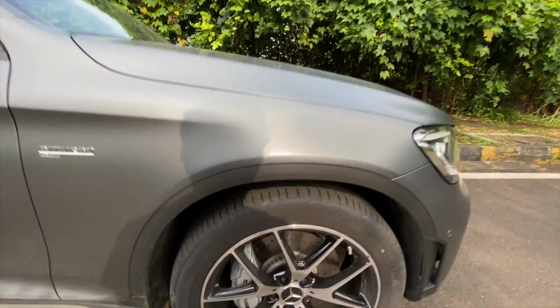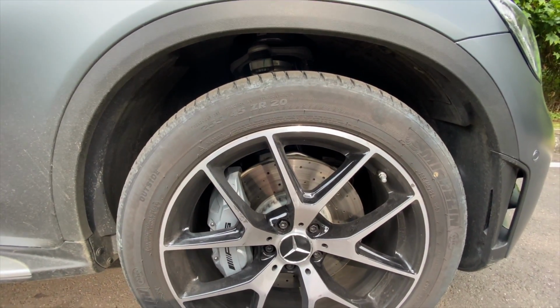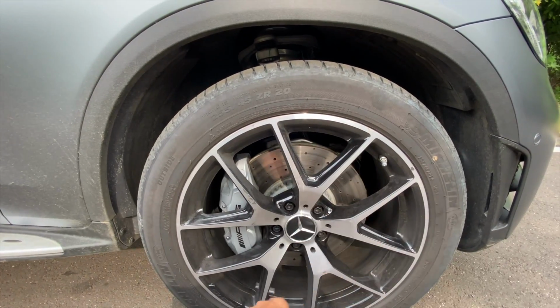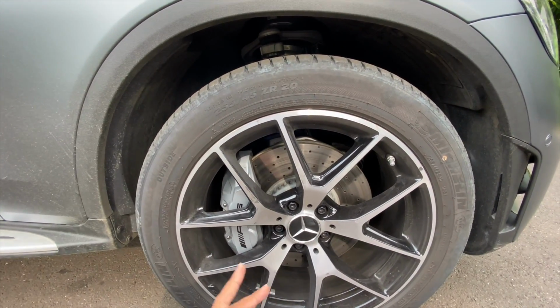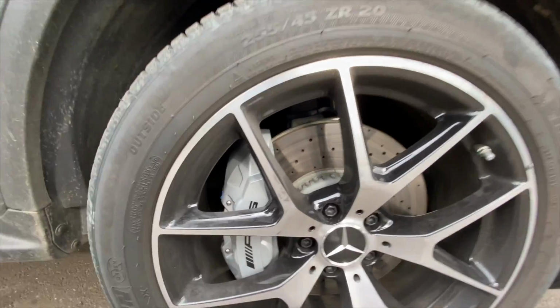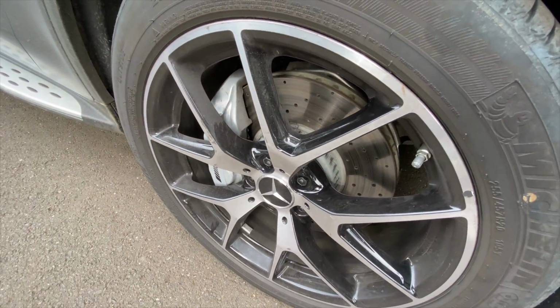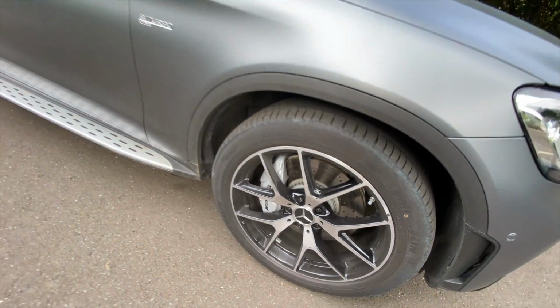Now, the wheel size at the front happens to be a little different, 255/45 R20s. The wheel design is super duper awesome as well. And I love how the AMG drilled rotors are done, really very cool. Says AMG right here, although they could have chosen a better color to highlight the same. So yeah, the wheel design is absolutely rad on this car.